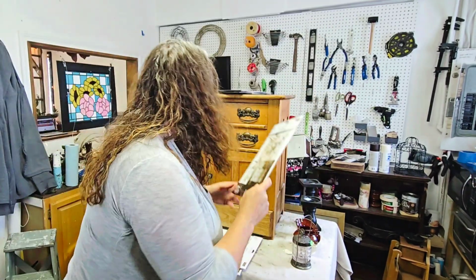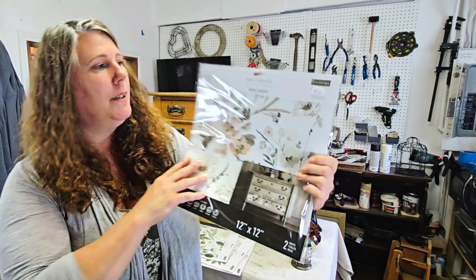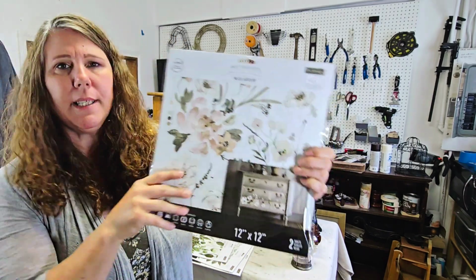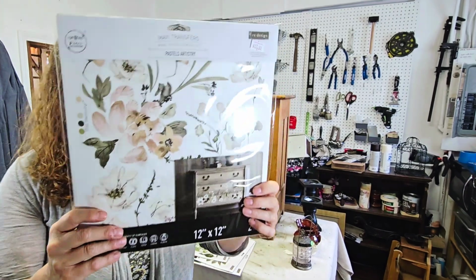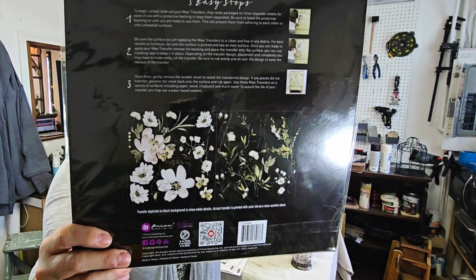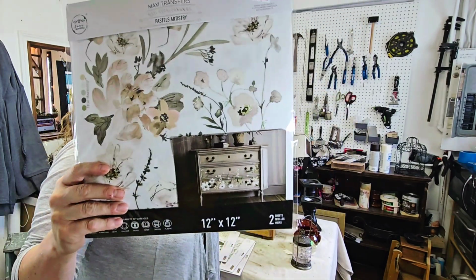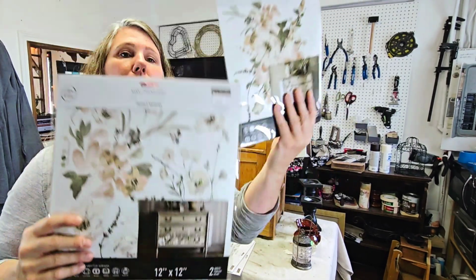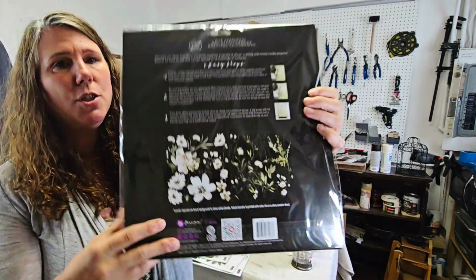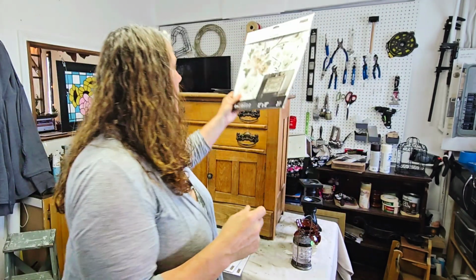So there's that one. And then I also got that same one in the, what do they call this? Maxi, maybe this is a maxi and that was, I don't remember, you guys, but anyway, it's 2 sheets that are 12 by 12. So, oh, this one's the maxi, sorry, and this one is midi. So there's maxi and midi of the same thing. And this one, again, you get 2 12 by 12 sheets of beautiful florals.